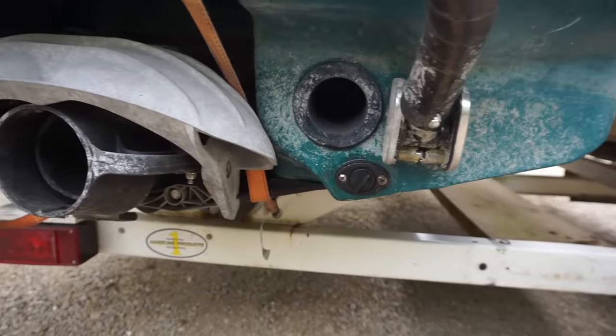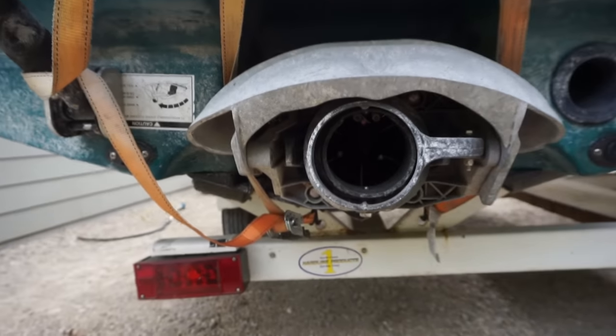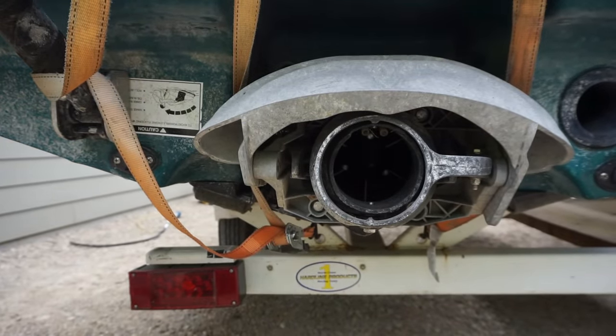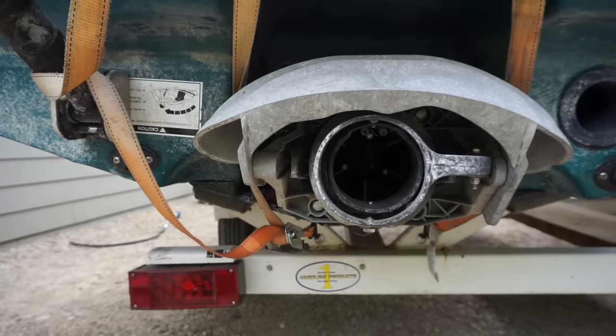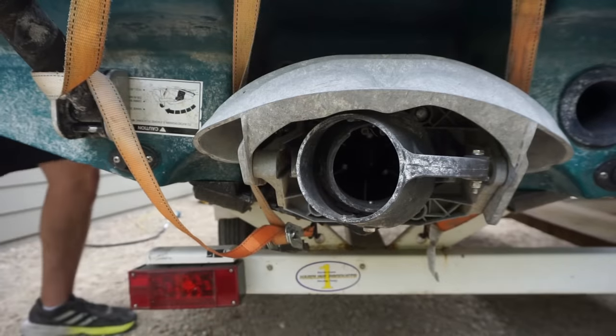I'm trying to think of anything else we need to do to it. See the underside, looks pretty good. Let's see if she steers correctly. You guys take a look at this. So we're watching this steer. Yep, points that way.